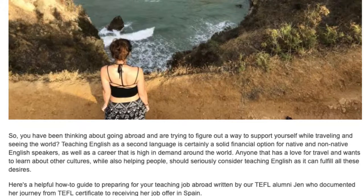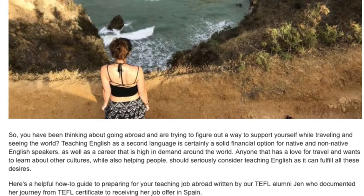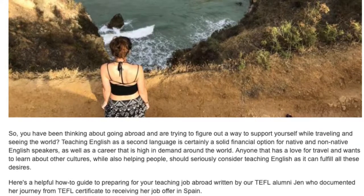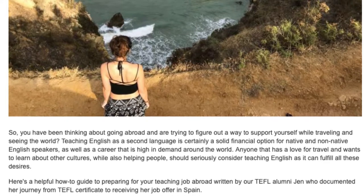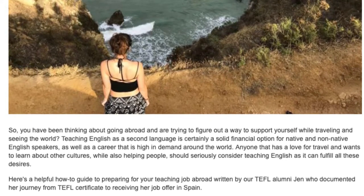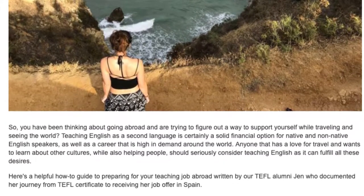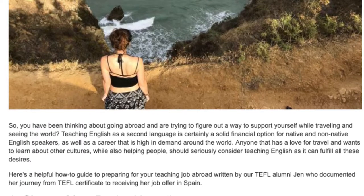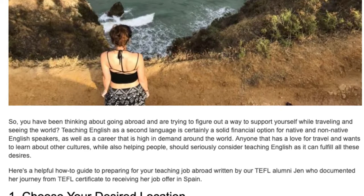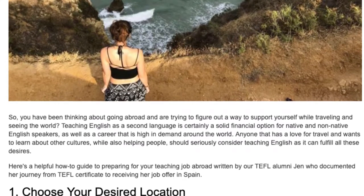So, you have been thinking about going abroad and are trying to figure out a way to support yourself while traveling and seeing the world. Teaching English as a second language is certainly a solid financial option for native and non-native English speakers, as well as a career that is high in demand around the world. Anyone that has a love for travel and wants to learn about other cultures while also helping people should seriously consider teaching English, as it can fulfill all these desires.